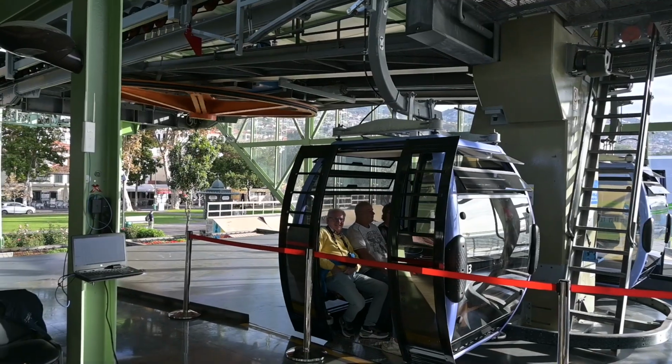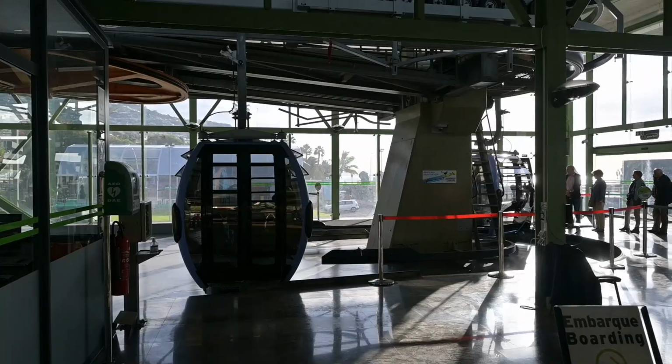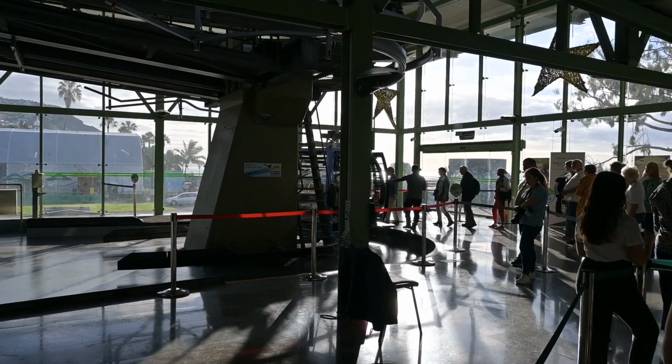Okay, good morning. We're here at the gondola, or otherwise known as the gondola, depending on who you are. And you can see there's quite a bit of a lineup, but it's moving very fast. So we are gonna hop on and take us up to the top. And with any luck, we're gonna be coming down via the sleighs, which we will show you when we get there.